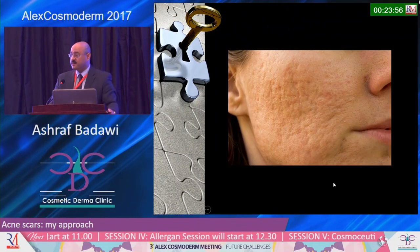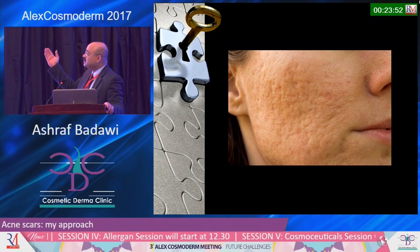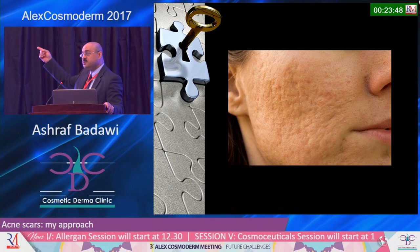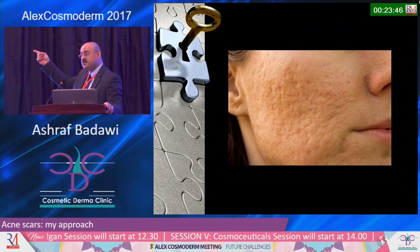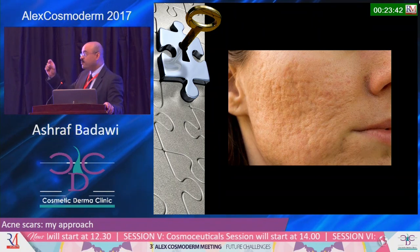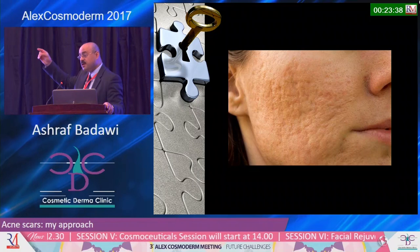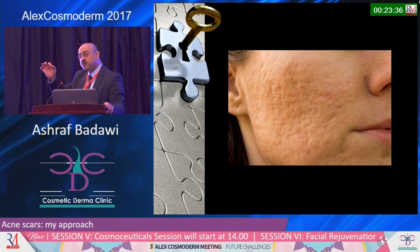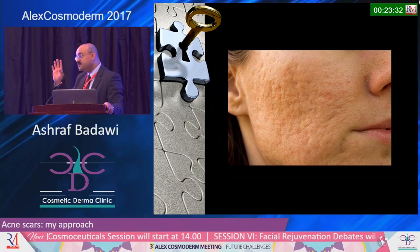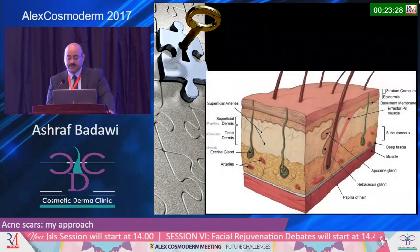Yani, in a patient like this, acne scars, if we didn't improve the epidermis, whatever we do to the dermis, stimulating the collagen, is not going to get us more than 60, maybe 70%. But if you combine the treatment with epidermis, if we improve the epidermis only in this patient, 20% improvement will occur to the acne scars without touching the dermis. So this is something which is really underestimated in many cases.